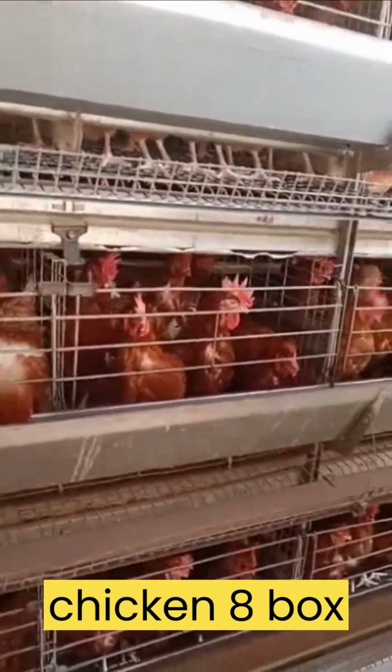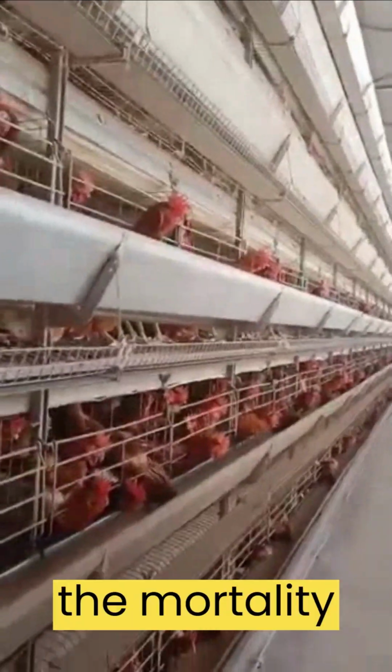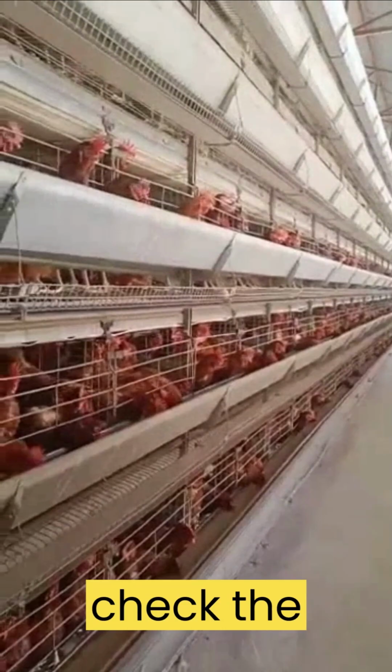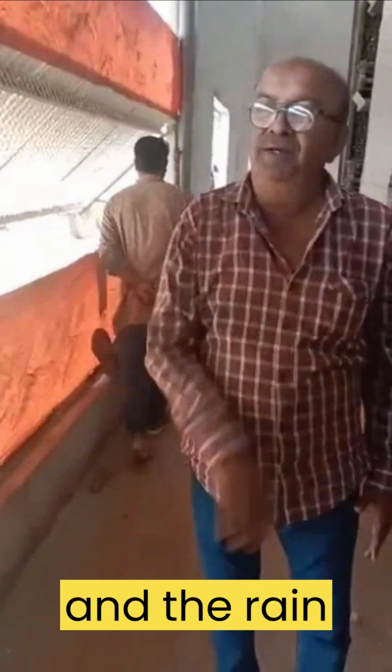So in one cage, how many chickens? 8. Eight. In total in this building, how many? 40,000 birds. When mortality comes, what is going to happen? How do you go on the top to check the part? Why is this one kept like this? Because of the rain. The sunlight and rain should not affect it.